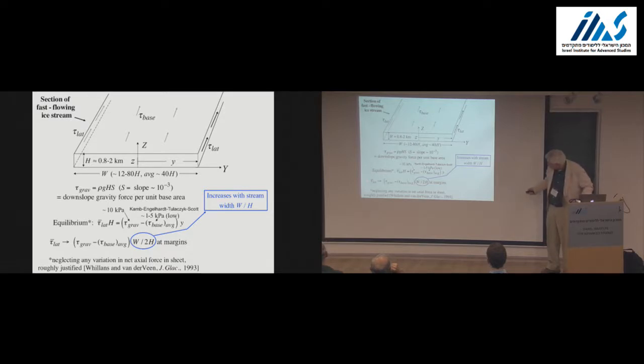But you see the lateral stress that you would need increases with width of the stream, and that of course causes a problem. Because if you increase the width, you happen to be in ice whose strain rate goes roughly as stress cubed, so that gives you a width to the third power. But then your shear heating goes up with that power, so the shear heating rate goes as width to the fourth, and ultimately if these things tried to get arbitrarily wide, melting would have to set a limit to how wide they could be.